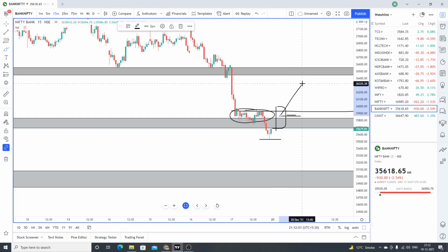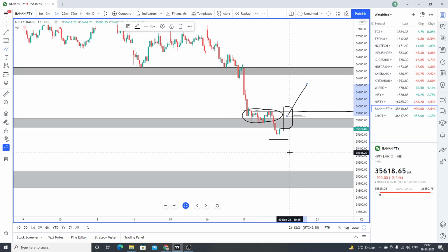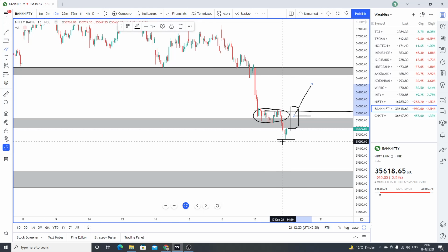And if it is crossing, then I would probably not be interested in going long, to be honest to you, because the trend is negative for now, so it will not give a very good risk reward. So we have discussed the possibilities for a flat opening and a gap up opening. Now in case of a gap down, if it is gapping around 35,500, then I would like to wait a little and see how it is.